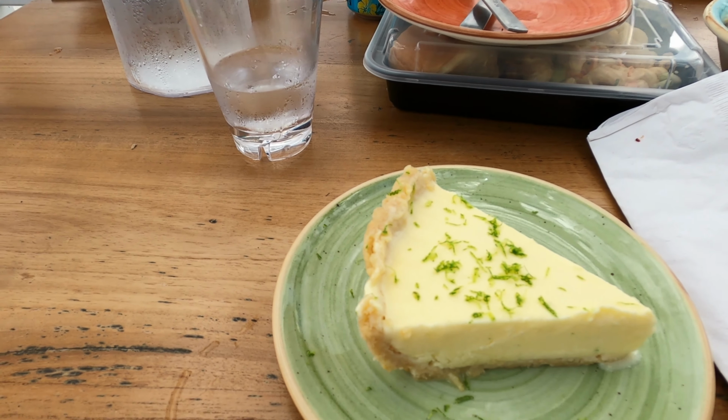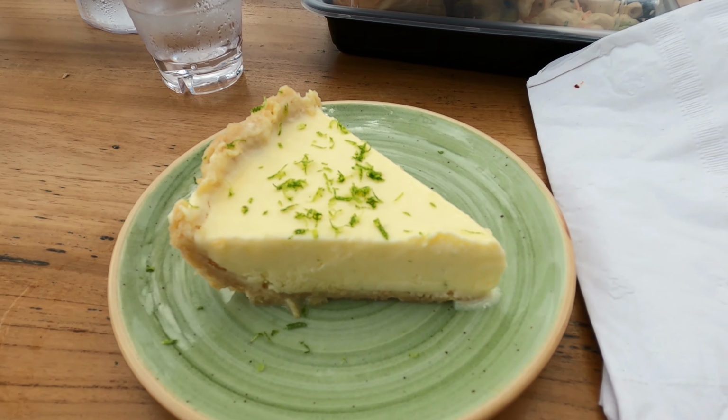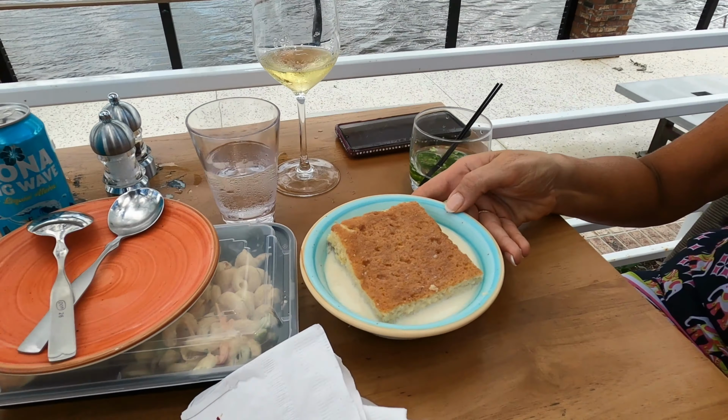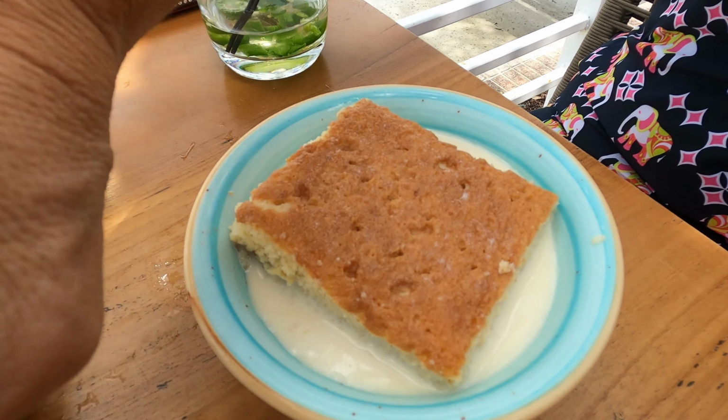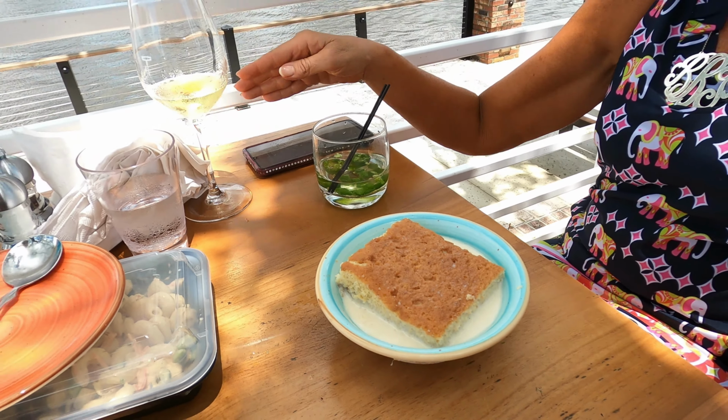Now, what do we have here? Hi, so this is our key lime pie that is made in house. It's kind of like a sorbet style. And then we have our tres leches that is made in house as well. Enjoy. Thank you so much. We enjoyed it.